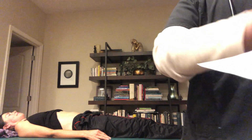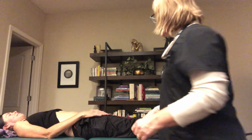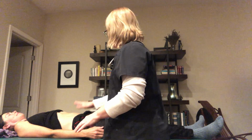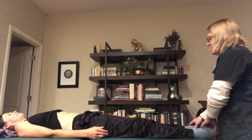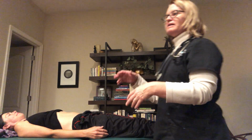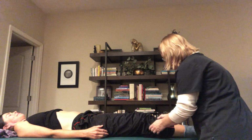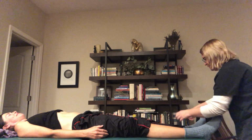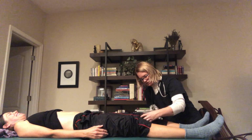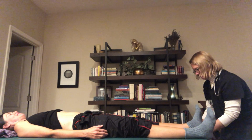Okay, so moving on, I'm now going to just be observing the legs and the feet, and then we will have her sit up, and I'll inspect the back, and I'll do the lung sounds. So I'm going to lift up the pant legs here. We're going to pretend I can see all of it. She's cold, so I don't want to have her stripped down to her undies here. But I'm going to go ahead and take the socks off.